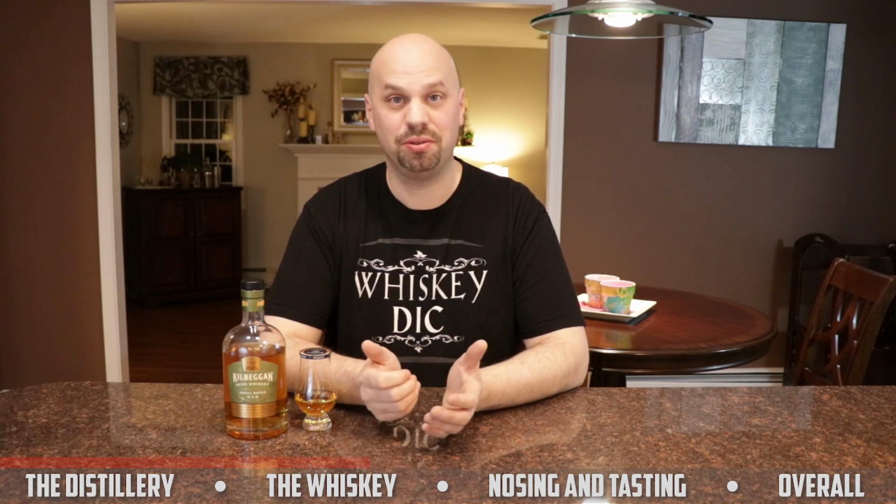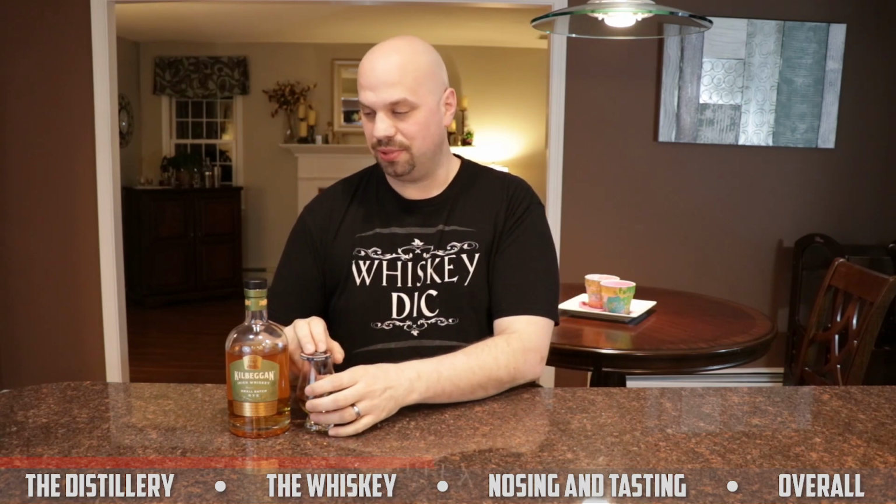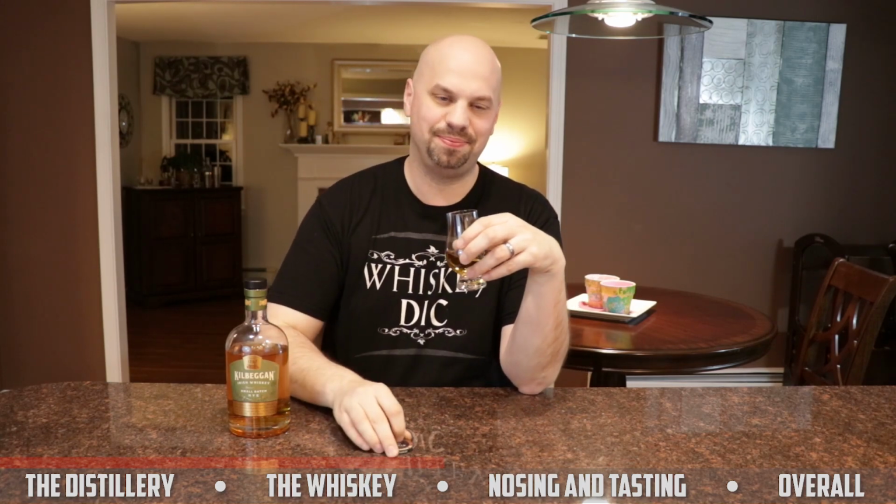This whiskey is 86 proof, which is 43% ABV, and it is distilled in copper pot stills, 30% rye, 70% malted barley, and it is the only Irish whiskey with such a large rye count. So let's get into the nosing and the tasting.